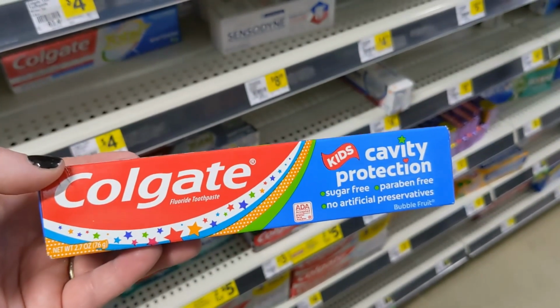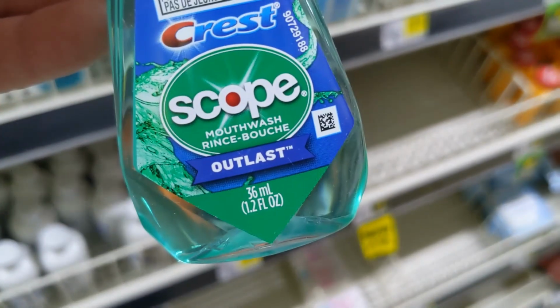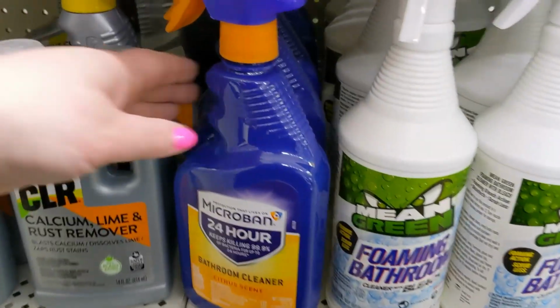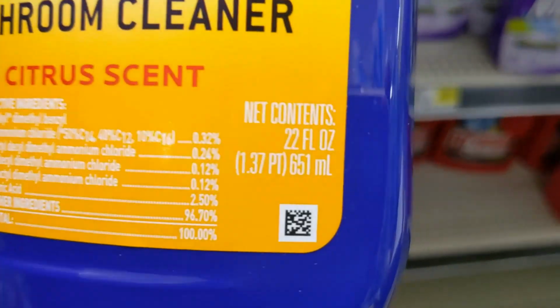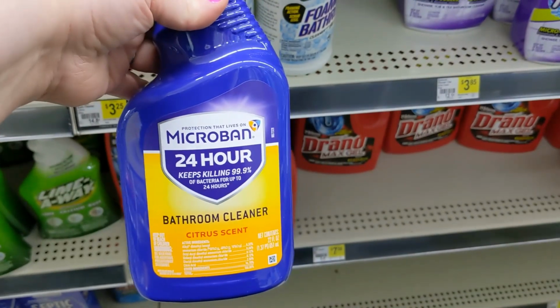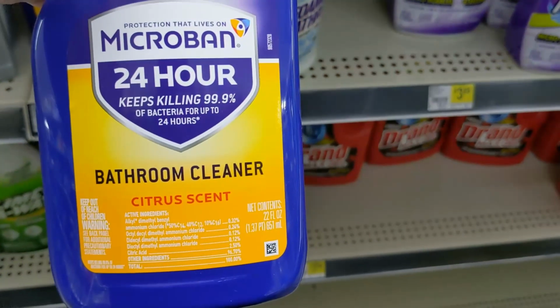That's a $1 moneymaker. One of the Crest Scope Classic mouthwash for $1 and use the $1 off digital coupon there. Last but not least, grab one of the Microban bathroom cleaner sprays for $3.25 and use the $2 off digital coupon. Remember that $4 of instant savings is going to come off the top of your transaction first.